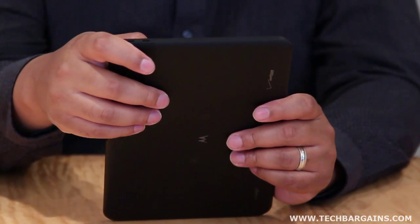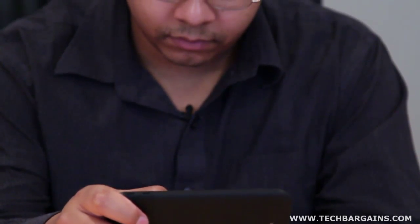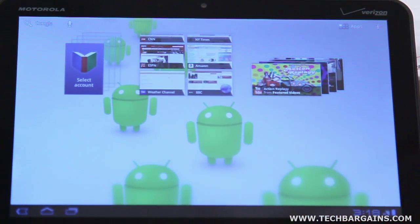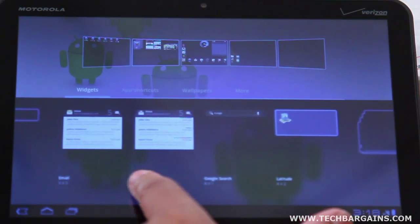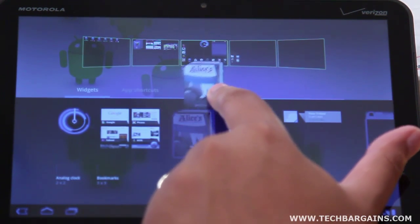The Motorola Xoom is powered by a 1 GHz dual-core NVIDIA Tegra 2 processor with 1 GB of RAM and 32 GB of storage. The device runs Android 3.1, or Honeycomb, the latest flavor of the Google-powered operating system, and comes with a 10.1-inch capacitive touchscreen with a native resolution of 1280 by 800.